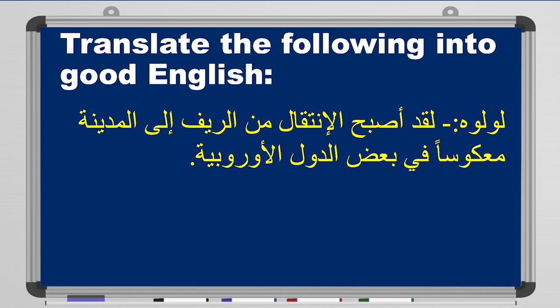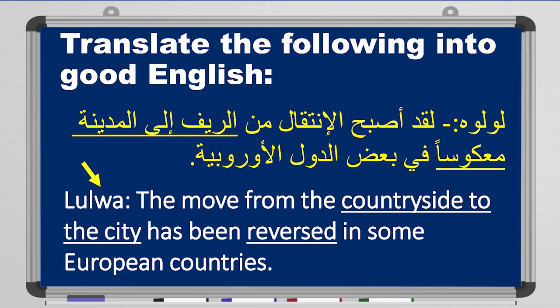Let's look at examples of translations to help you get there. Translate the following into good English. So all you have to do is try to look for words that you've taken in your vocabulary and fill them in and then write the whole meaning of the sentence. The move from the countryside to the city has been reversed in some European countries. And as you can see, these are some words that you've studied in class, so it's very easy to translate.